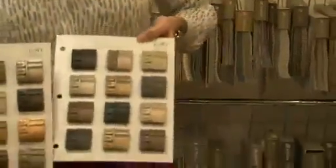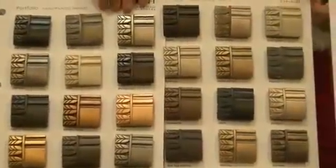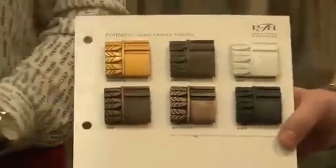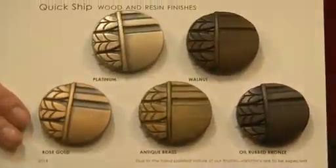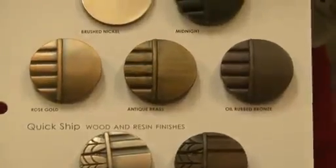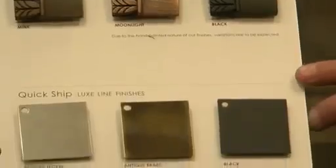I don't know if you'll be able to zoom in on these, but these are your finished sample chips that you have available for your portfolio category. So here are your 30 colors for the portfolio custom hand finish. And then as we go into our Quick Ship category, this page will present our metal finishes up top and our wooden resin finishes at the bottom. And then on Mark's page, the bottom three are your Lux line finish sample chips. Okay, so that gives you a really nice presentation of those.